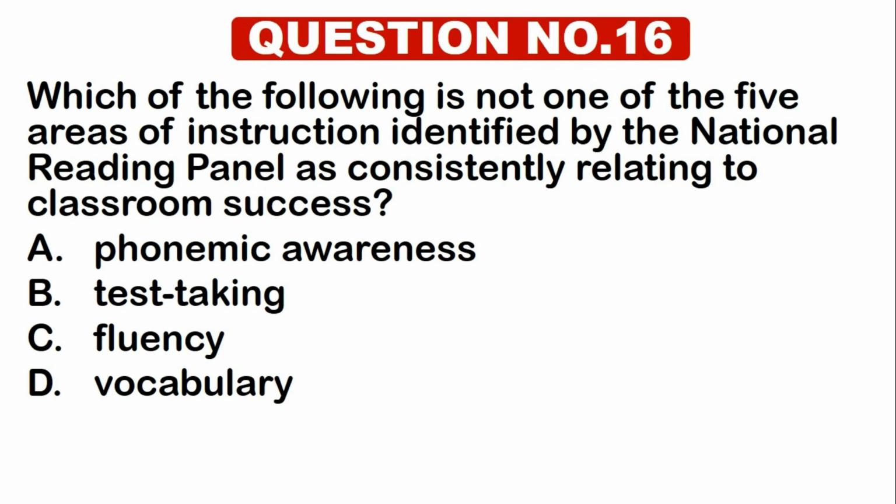Number 16. Which of the following is not one of the 5 areas of instruction identified by the National Reading Panel as consistently relating to classroom success? A, phonemic awareness, B, test taking, C, fluency, D, vocabulary. The correct answer is test taking. These are the 5 areas of instruction identified by the National Reading Panel as consistently relating to classroom success: phonics, phonemic awareness, fluency, vocabulary, and text comprehension.